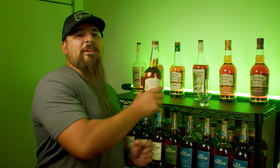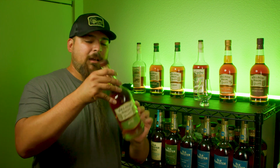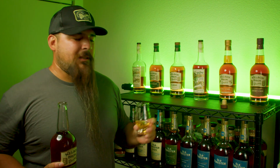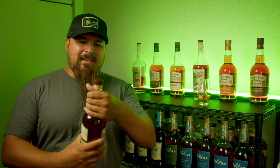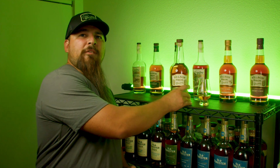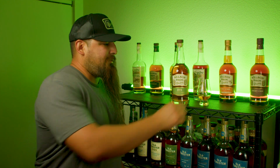I couldn't find any information on the mash bill, but I do know it's 92.5 proof, and let's go. I love that sound, the glug glug sound. I swear I got told at one point that it's somewhere between 4 and 6 years old, I want to say. Maybe some kind of blend around that range. So we'll see. As you can see, I just broke the seal, so this is the neck pour. It may evolve with some time.